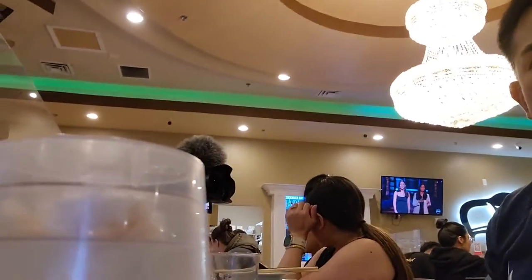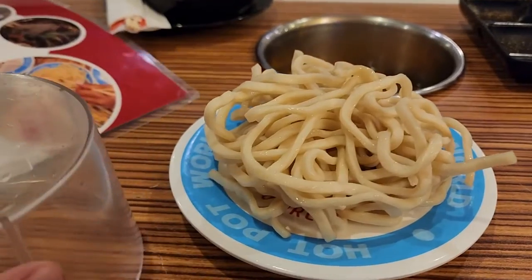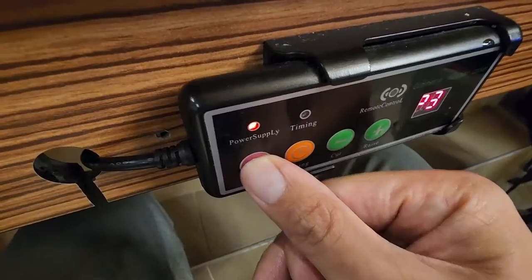So we got egg noodle or udon. Maybe I should try some udon. How about that? Let's go for some udon. I grab this. Drop it in there, just like that. So I dropped my plate. The blue one is here. So this is a $2 plate. Maybe I should turn it back on.